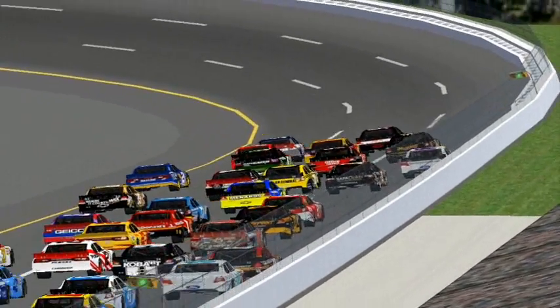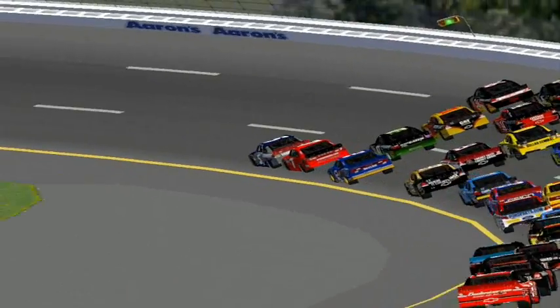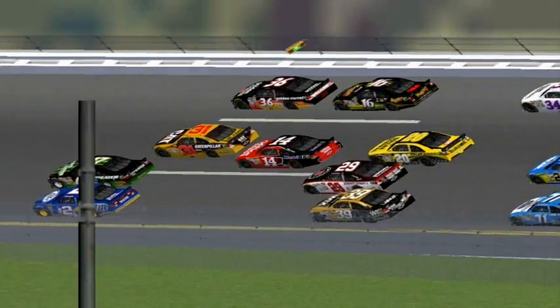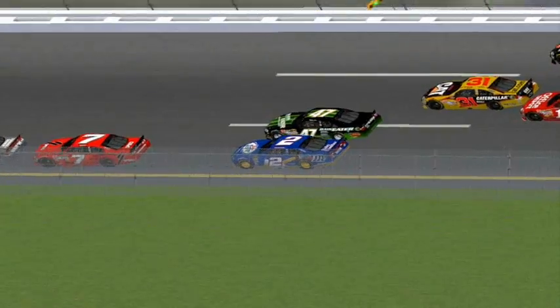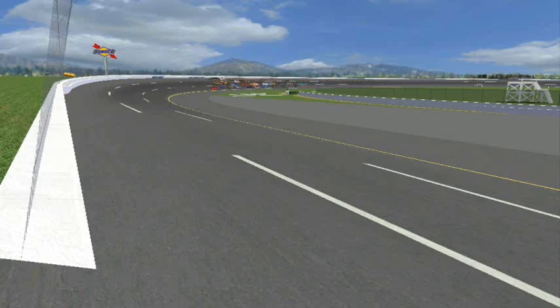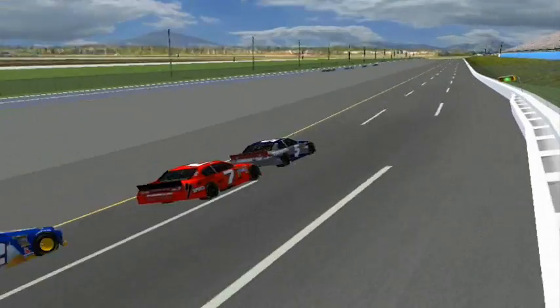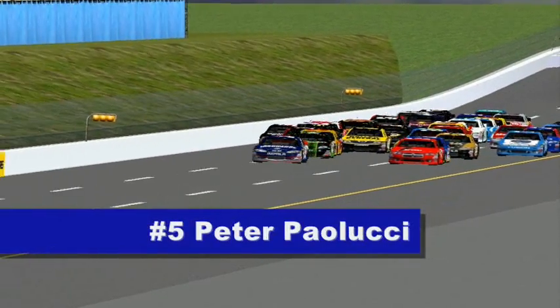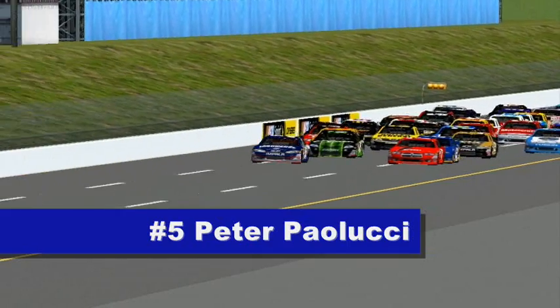And look at this, they're already going four wide. Hell, they're going 5 wide back here. They better be careful. Whoa, they really need to be careful back here. Peter Paluzzi is pulling away from the pack, but Red Bell is closing in behind.